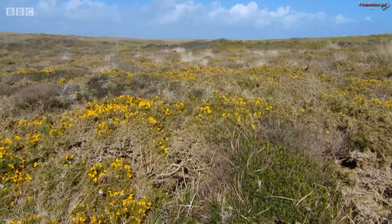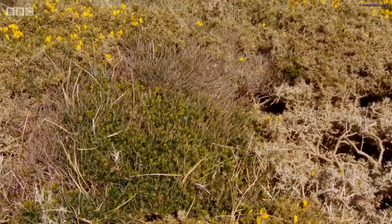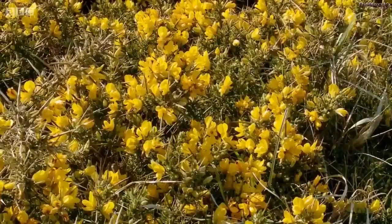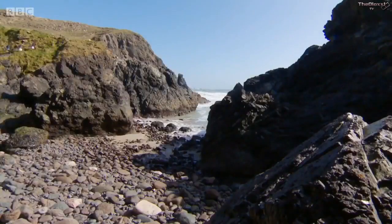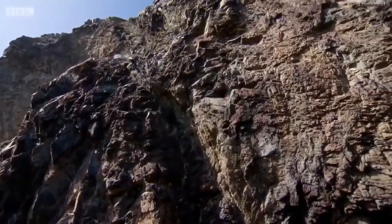The close-cropped grassy headlands of the Lizard are one of the country's top habitats for rare plants, and here you can find species that aren't found anywhere else in Europe. And down below the headland at Kynance Cove, visitors are able to see for themselves the rocks that once erupted from the Earth's core.